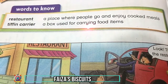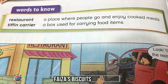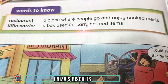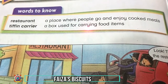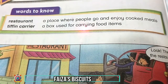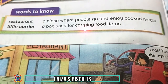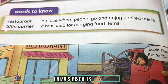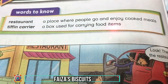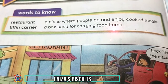Carrying also means holding. When you have something in your hand, you are holding it. Tiffin carrier is the lunch box for carrying food items. Item means things.